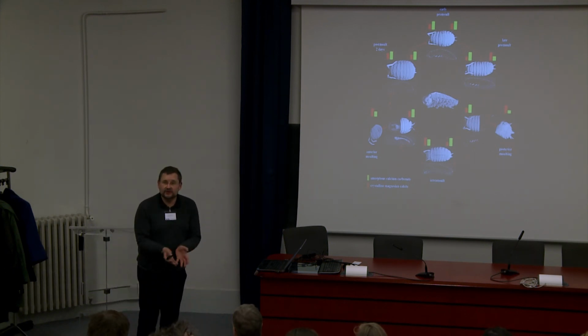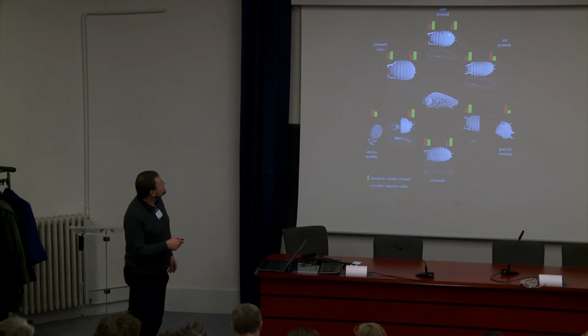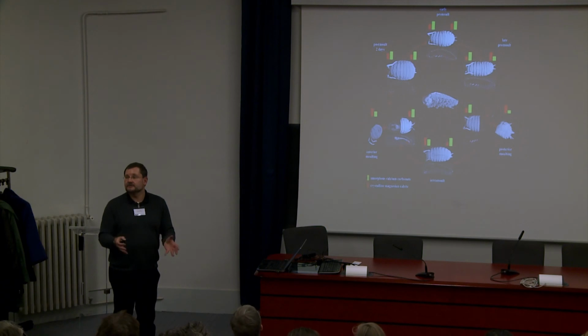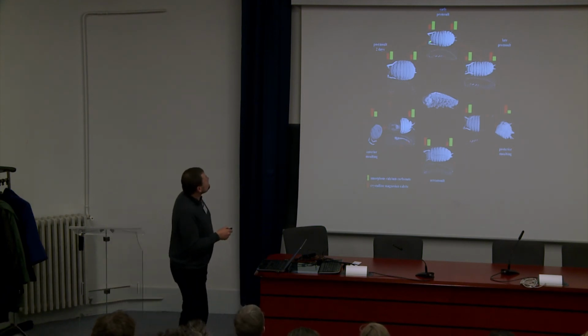If it sheds off the cuticle, it has to get a lot of new calcium in very short time. And of course, the animal is unprotected in the time when it has got no cuticle. So it has to gather calcium very rapidly. What it does is, it undergoes a cycle.